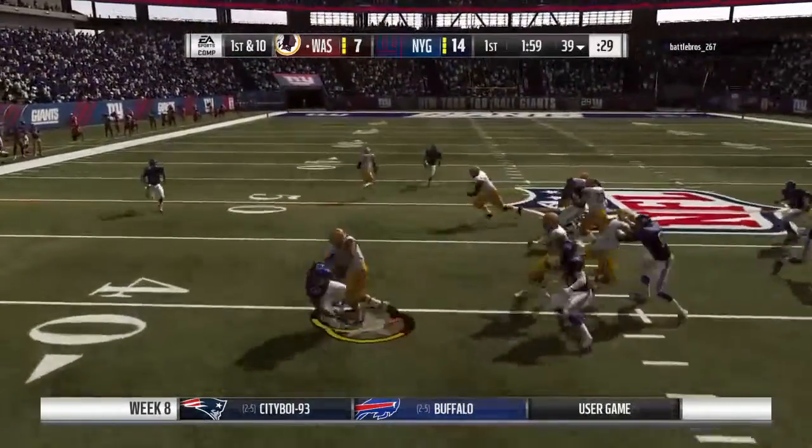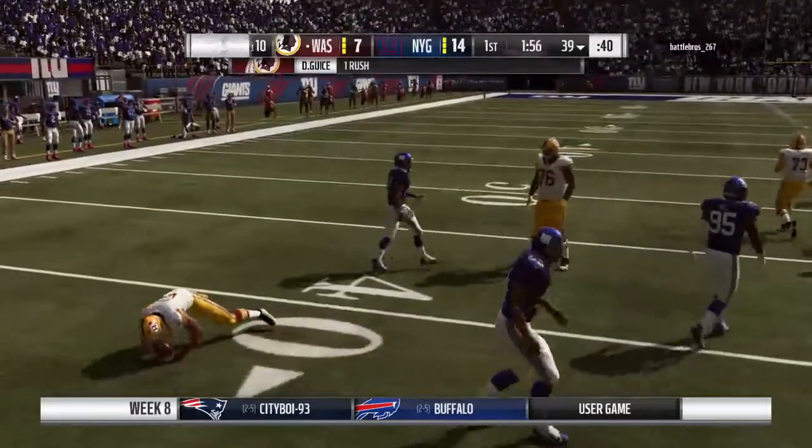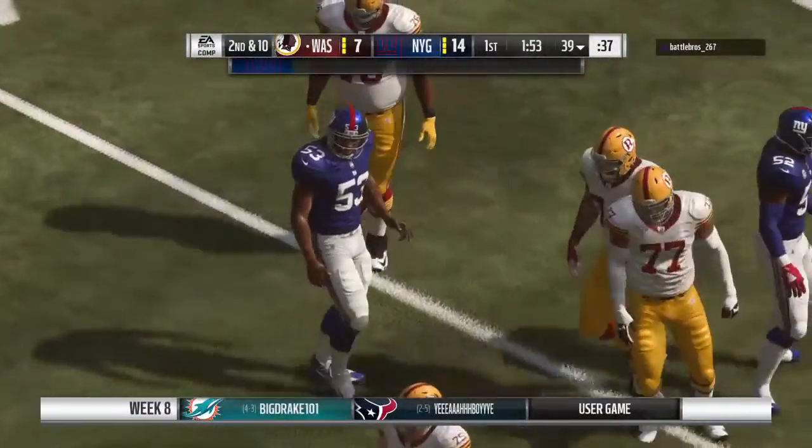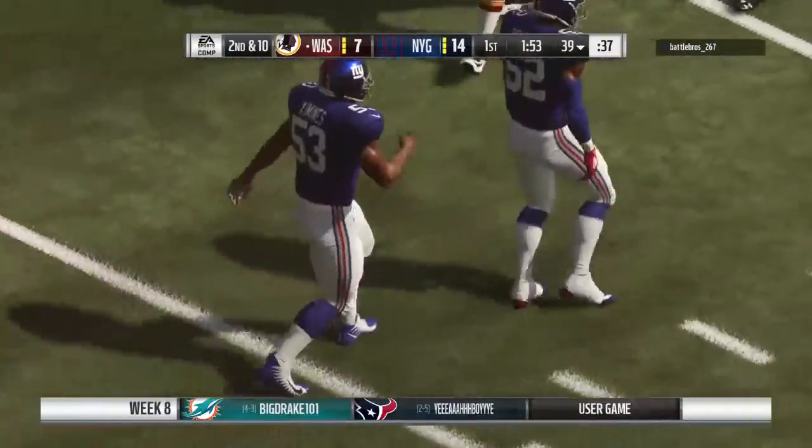The first carry for the rookie, it's Darius Geis. Looking for a crease, can't find one. Stopped at the line of scrimmage. Officially no gain on the play, and it's 2nd down.